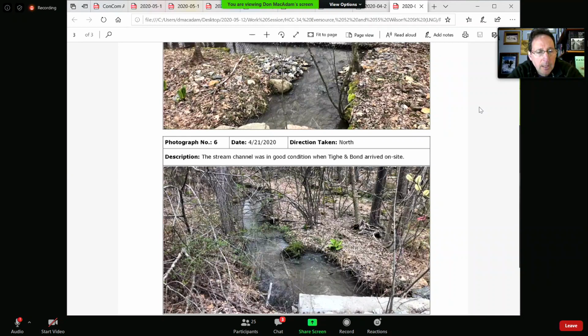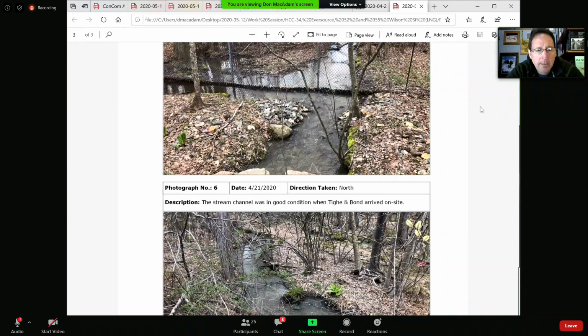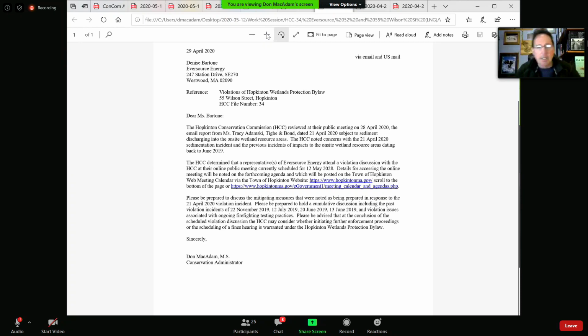I guess from the commission standpoint, when we've talked about it, as you know, this is the third incident we've had over the past 12 months out here. And although they're kind of different scenarios, nonetheless, they're three different events where the commission had to be contacted and there were issues.